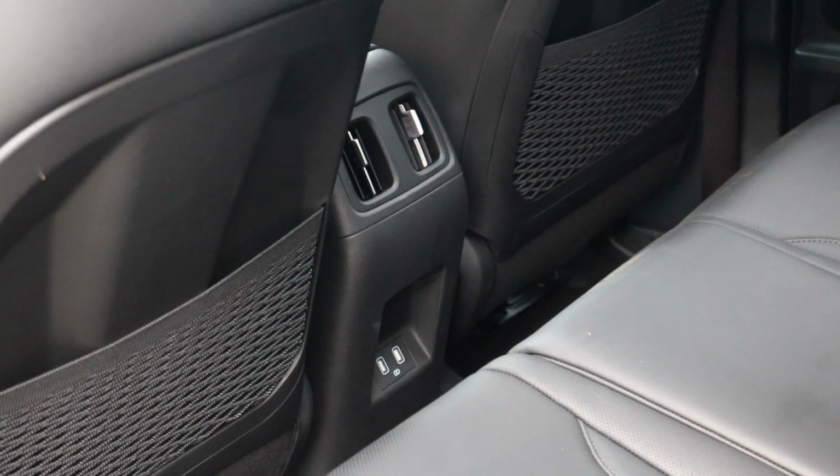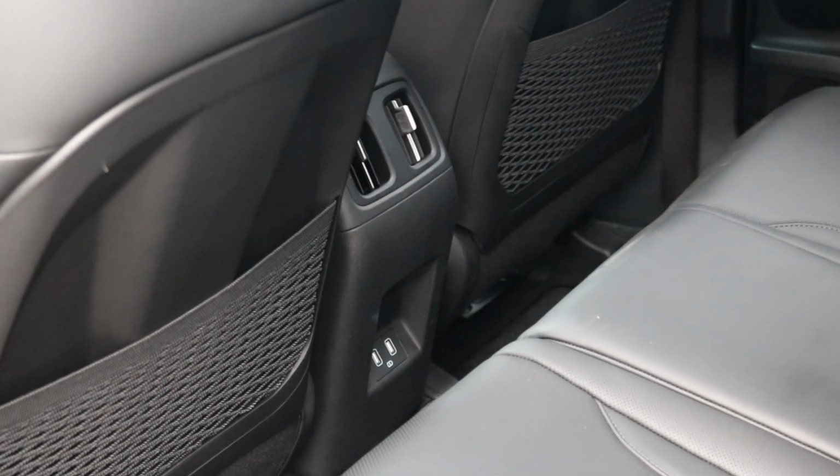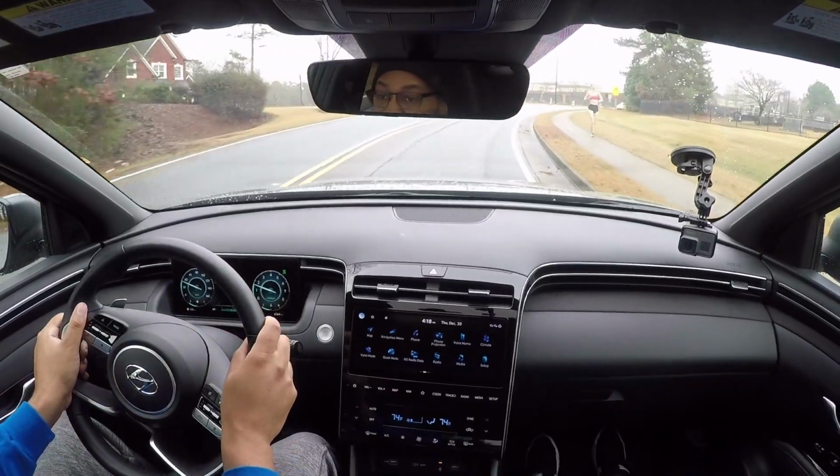Now, part of the reason why the back seats are so cramped is because, again, this is the size of a midsize sedan, right? They had to put the truck bed in there. That's going to take up some space. So the sacrifice was the rear passenger legroom, right? So it really depends on how often you can have all your friends packed in this vehicle.